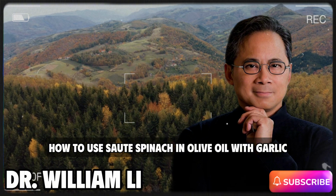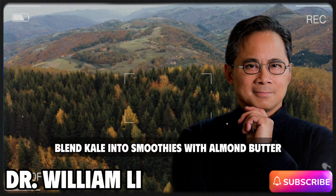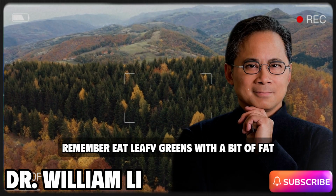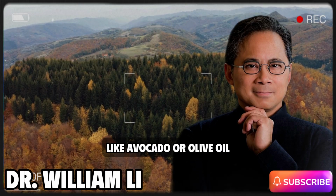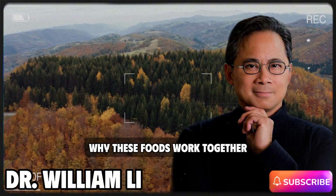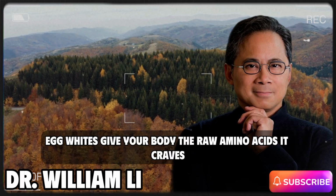How to use: sauté spinach in olive oil with garlic, blend kale into smoothies with almond butter, or toss Swiss chard into soups. Remember, eat leafy greens with a bit of fat, like avocado or olive oil, to absorb the fat-soluble vitamins. Why these foods work together: egg whites give your body the raw amino acids it craves.